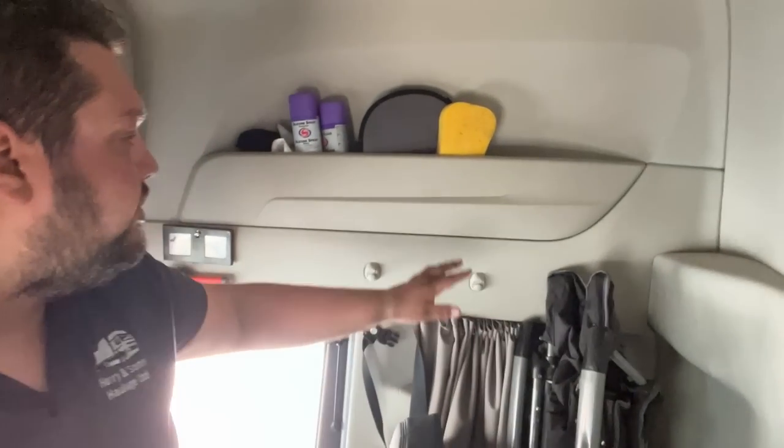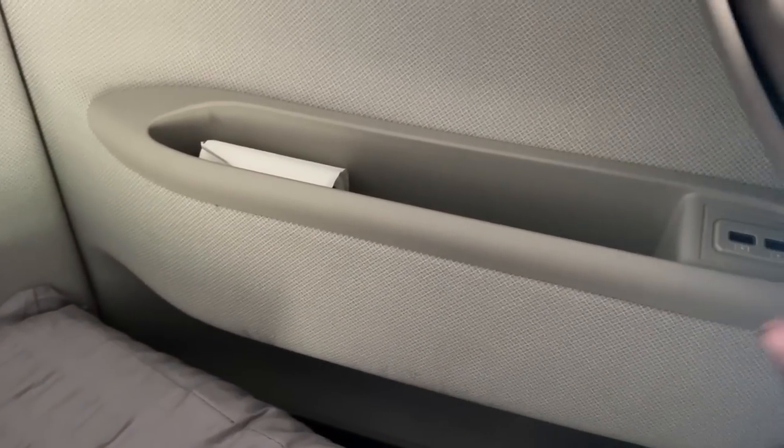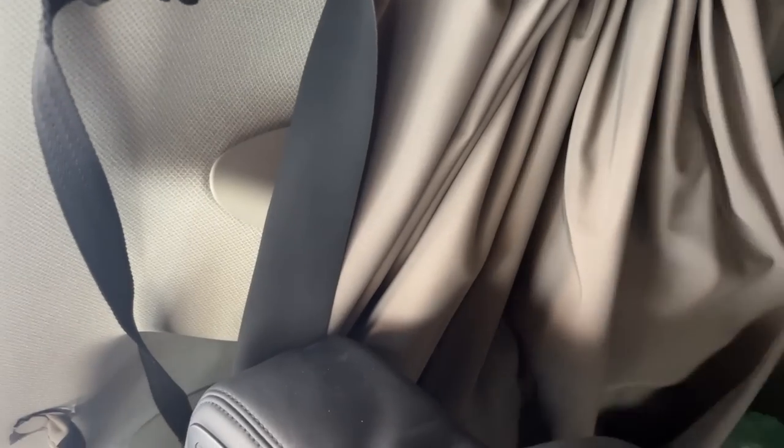We've got some storage above there, and we've also got storage above this side. Underneath, hidden behind the curtains, you have two USB ports on this side and a pocket. You've also got another pocket down there with a fake cigarette port. The reason it's fake on this side is because if you look on the other side, again behind the curtains, you've got two USBs.